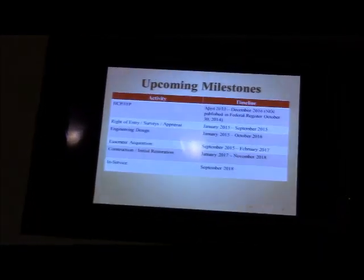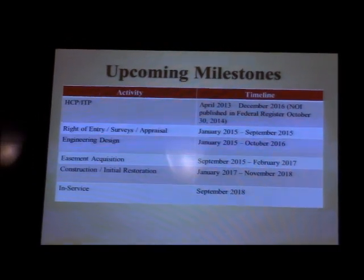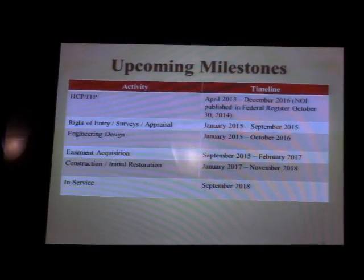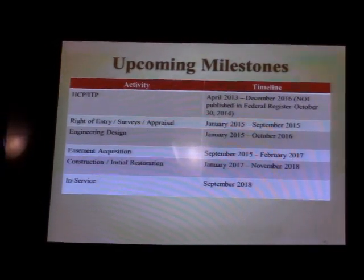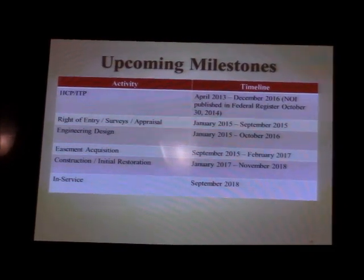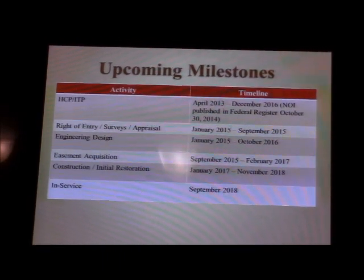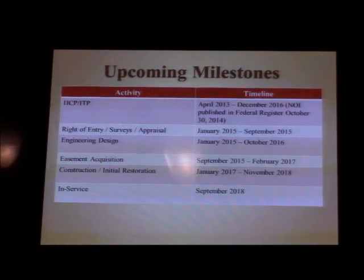So, what's next? We've been working on the habitat conservation plan and incidental take permit. Remember, we're getting an incidental take permit for the American burying beetle. And the habitat conservation plan is requiring us to go through an environmental impact statement process with the Fish and Wildlife Service. We actually started this, the first time we talked to the Fish and Wildlife Service was April of 2013. They're controlling this process, but based on their schedule right now, we expect to have that resolved in December 2016.